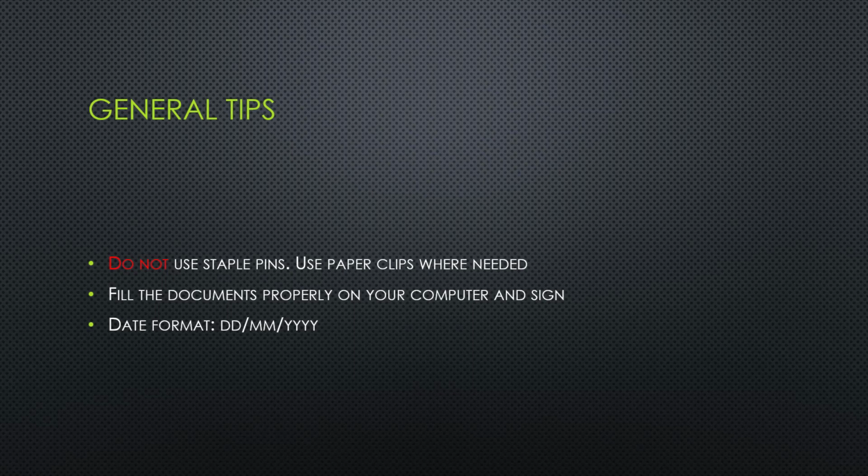Like I said before, do all the filling of the documents on a computer or your laptop, and only after you are done, print them out and then sign them. And the date format to be followed is simple. First comes the day, then the month, and then the year. That's basically the general format.